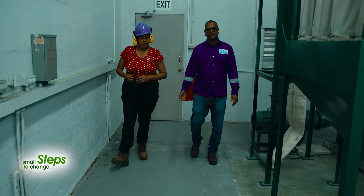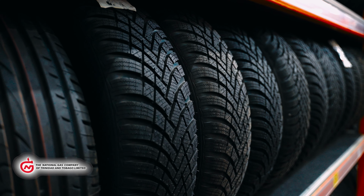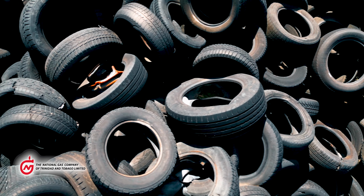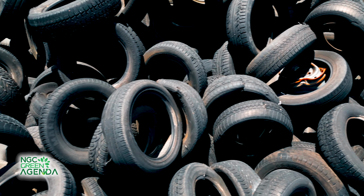We are now in the process of locating different spots where tire shops and dealers of used tires and old tires can have somewhere to safely store them so that we can use them for recycling purposes.